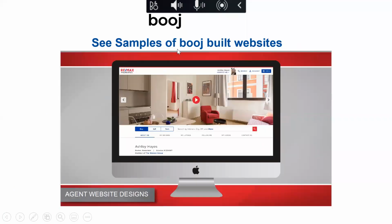Then some of the Booge websites, I'm going to show you a couple of samples that were done, but basically they are very clean, they're very user-friendly, they have a lot of different options for design, and I will be showing you a couple of samples. But again, these are separate from the bio page, and agents get them, offices get them, teams get them, every agent within a team gets them, multi-offices get them, so everybody gets their own Booge website.